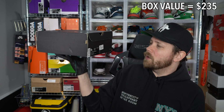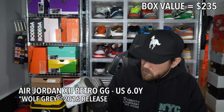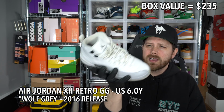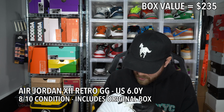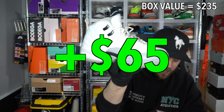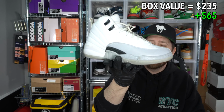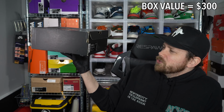I'm not 100% sure. 6 Youth Jordan 12 Retro GG. I want to say these are wolf gray. These are worn too. Outsole's in pretty good shape. Just need to wash the uppers and also wash the laces. Insole's in good shape. Most of a Jumpman hanging out in there. And there are shoe trees. There you go. 6 Youth. Jordan 12. Wolf gray, I think. Is that what it says on the box? Yeah, wolf gray. Cool.